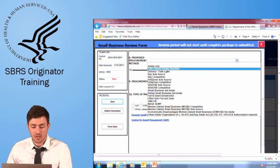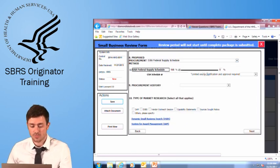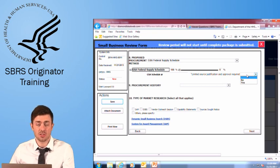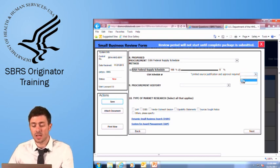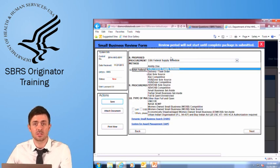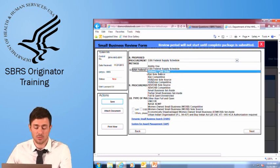Also, selecting GSA Federal Supply Schedule will ask you whether or not a limited source justification and approval is required. If you say that limited source justification is required, you're going to also need to upload a document with supporting information. If you say no, then that document is not required, and you will be able to submit your form without that document associated. Depending on the option selected here will influence the additional fields that are required by the procurement method. Additionally, you can select up to 2 procurement methods to be associated with your review form.